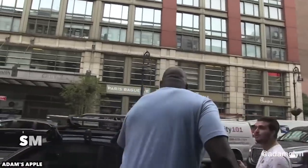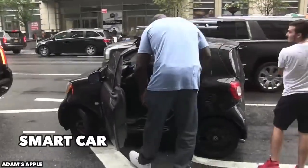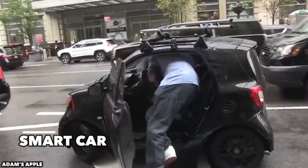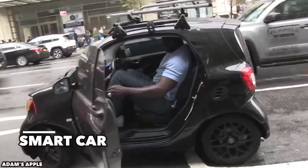Now, this is just laughable. Have you ever been in a smart car? It's like being inside of a toaster. I can't imagine a high school basketball player fitting in here, much less a man the size of Shaquille O'Neal.